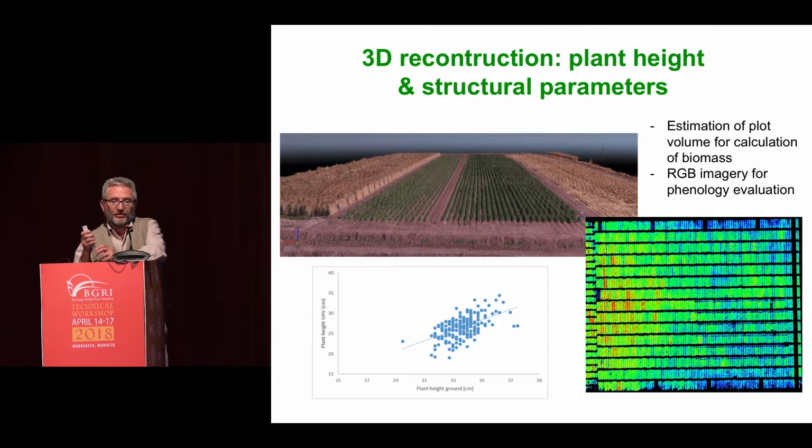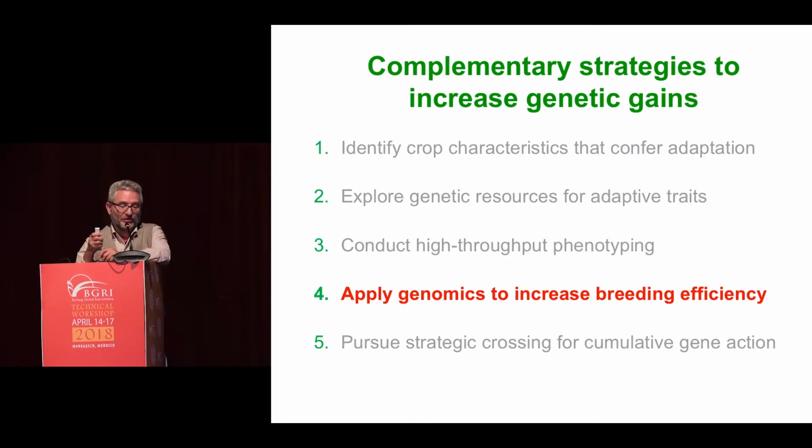But with combinations of traits like, for example, the ability to reconstruct, to calculate the volume of a plot, and perhaps including water index, we are probably able to, this is what we're testing, estimate in-season biomass or even final biomass more precisely than we can at the moment.